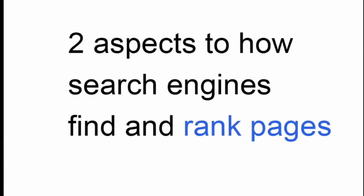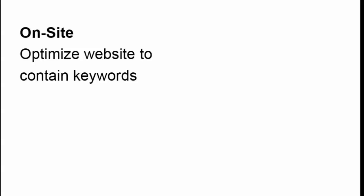There are 2 aspects to how SEO finds and ranks pages. The first is the on-site component. This is where you ensure your site is full of keywords that are relevant to what your site is all about. For example, if you are a Los Angeles furniture store owner, you may want to make sure that your relevant keywords are on your site, like chair, desk, lamps, etc.